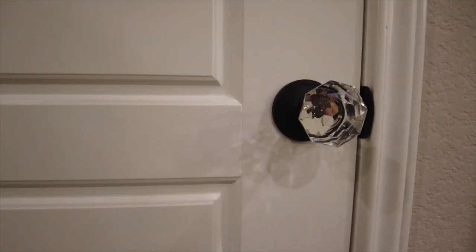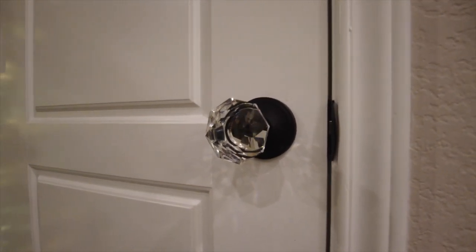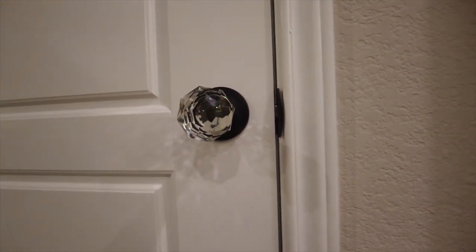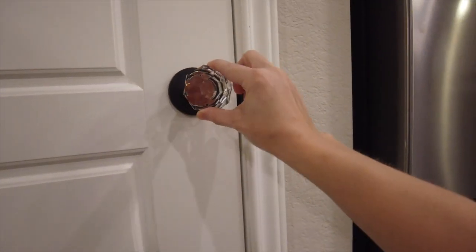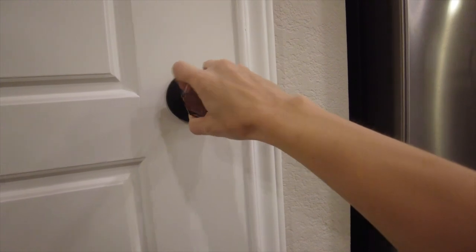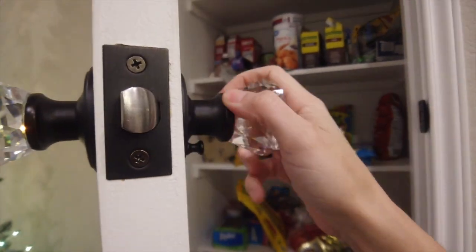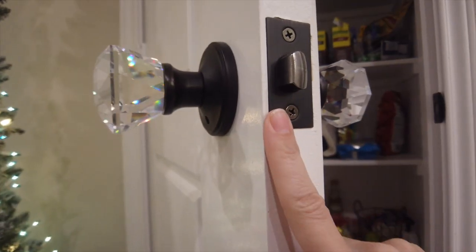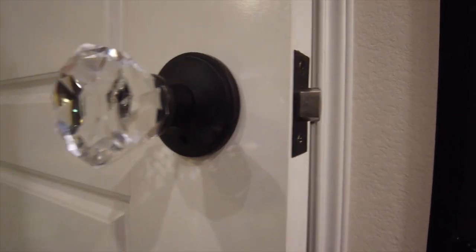I got two of these doorknobs, and I replaced our master bedroom and our pantry door because I wanted to test these out. There were some reviews saying that they break off, but these are solid. I love these handles. They work really well. It's a pin lock, so that's how you lock it with the pin. It's a bronze, I believe, like a brushed bronze. I'll have to look at the color, but I will link them below.